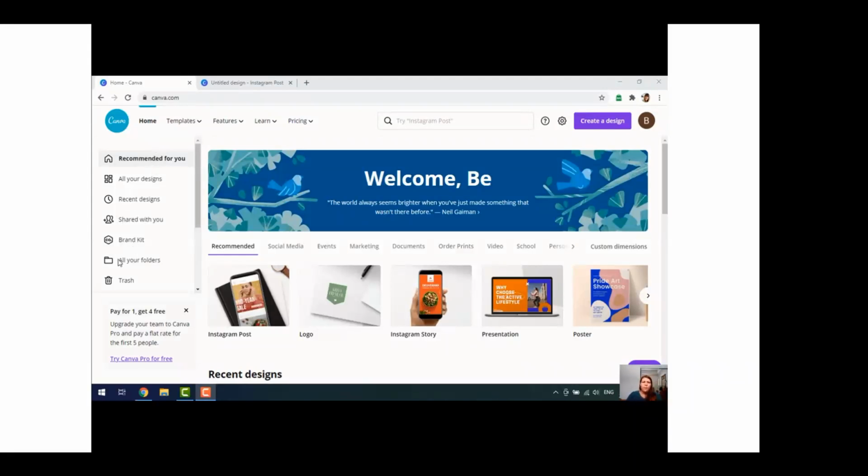Over here is your dashboard. So here is all your designs. As I mentioned, Canva auto saves everything that you create, so you can always find your designs in there. Recent designs is obviously what you've been recently working on.